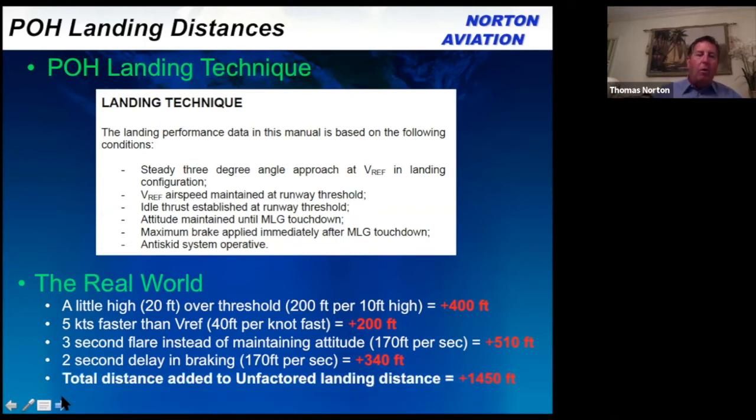And when you add all this up, the landing, when you put in the human factors of real world landing, comes to 1,450 feet more than the published POH landing distance. If you're landing on a 4,040 some foot strip and you come out with some landing distances in the 3,000s, now you're playing with, even if you did everything right, a stabilized approach, but you put the human factors into it, you're really coming close to the edge of that runway. And again, realize that the POH unfactored landing distances are based on maximum braking, and maximum braking is something that we rarely ever do.